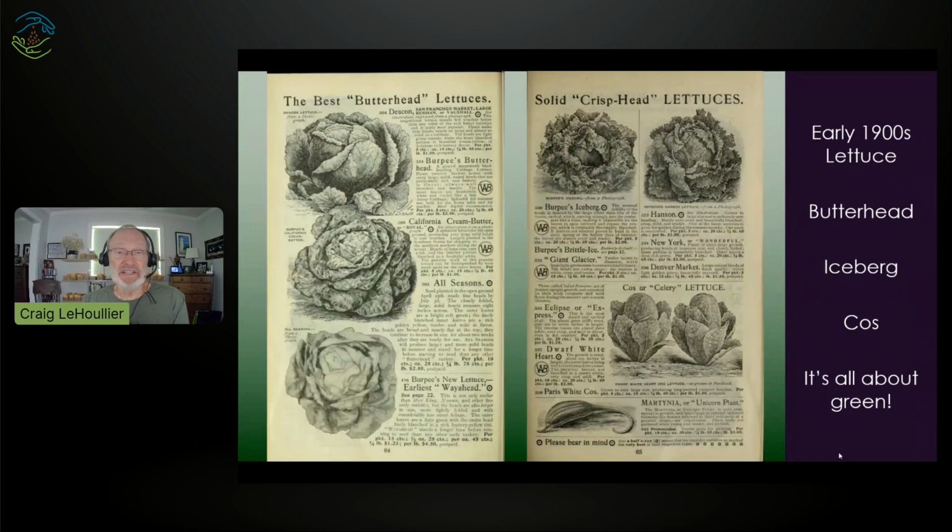In terms of lettuces, we are now seeing butterheads and icebergs and Cos, of course. However, it is all about green. The lettuces were green. So even though we now have heirloom lettuces that were different colors going way back into the 1800s, they're not varieties that ended up in United States seed catalogs. They were just passed from family to family, farm to farm.